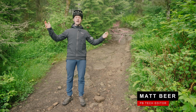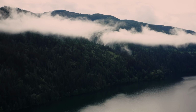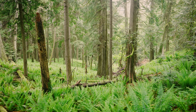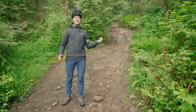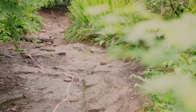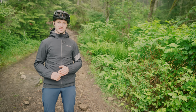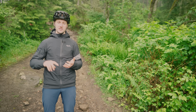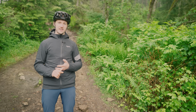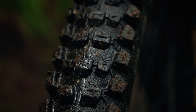Hello everyone, I'm Matt Beer and we are here in Bellingham, Washington for the 2022 Enduro bike field test. Now behind me, you can see some course tape that is laying out the impossible climb. Okay, now before we get started, we have to lay out the ground rules. There are no foot dabs, no stalls, and just to reiterate, all the bikes have the same pressure and tires.